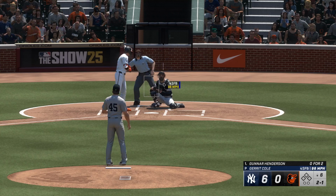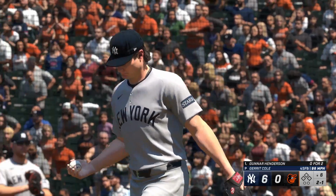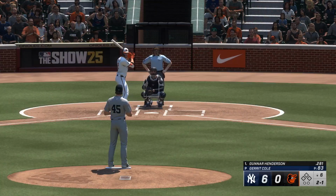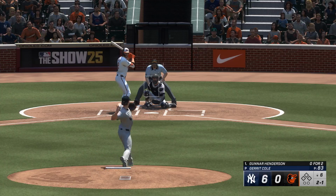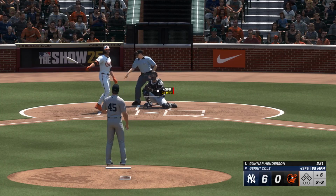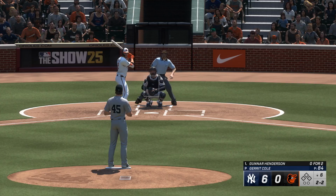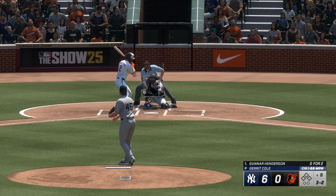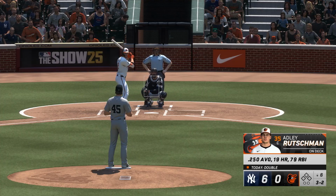That one outside. And a count 2-1. 2 and 2. And that's the ball. Misses. Got a full count.